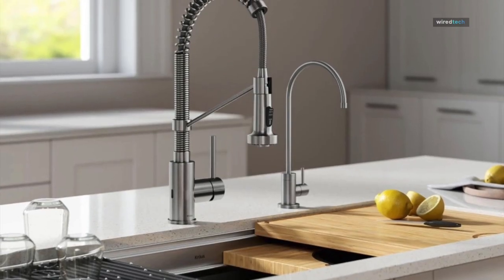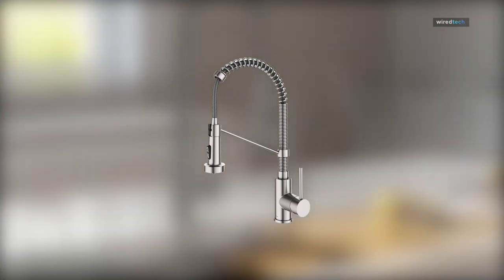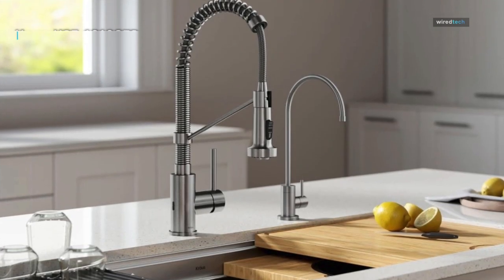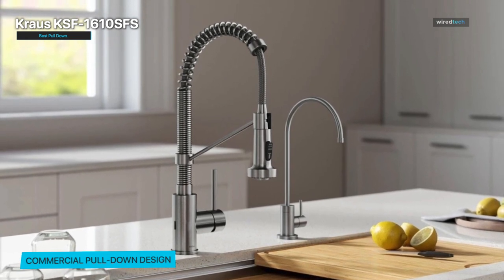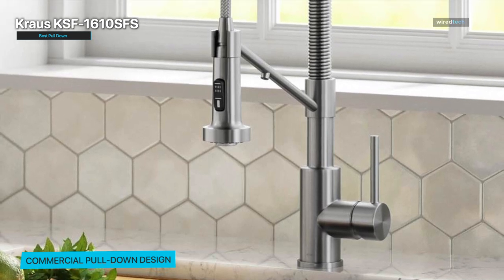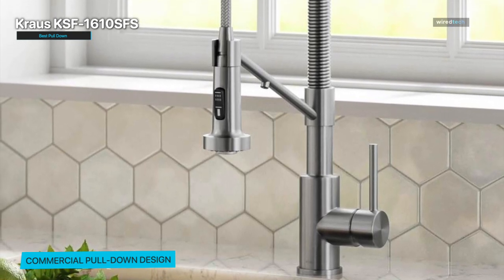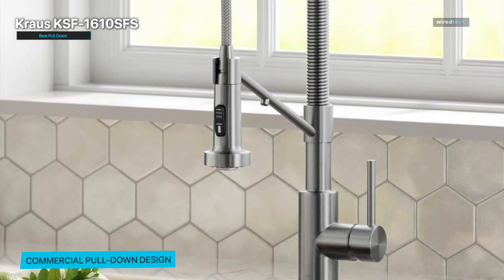Best pull-down, Kraus KSF-1610SFS. The Bolden commercial-style faucets provide an innovative design that allow you to turn the water on and off with a wave of your hands. Not only does it help reduce germ transfers during messy tasks like preparing raw food, but increases independence for those who may be struggling with their hands full.